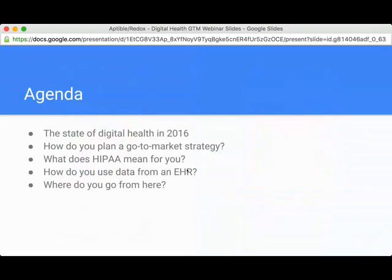For the entire webinar, this is the breakdown of what we're going to do. We're going to talk about a quick overview of the state of digital health. We'll talk about what go-to-market strategies are and what they mean. And then I'll talk a little bit about what HIPAA means and some strategies there. We'll turn that over to Redox to talk about EHRs and next steps, and then we'll answer questions, and hopefully we'll have a bunch of questions.